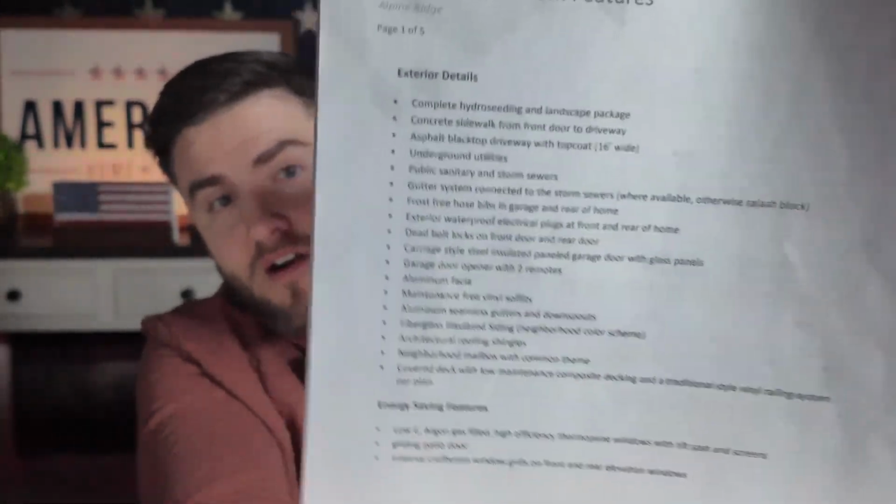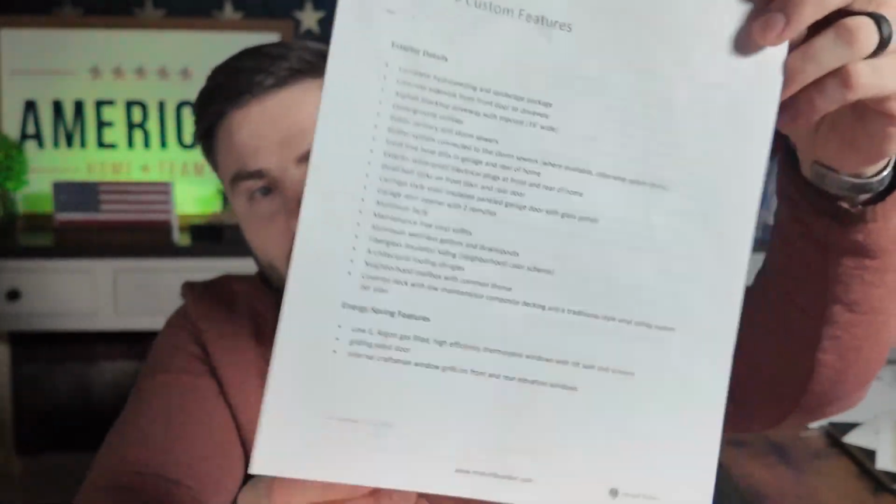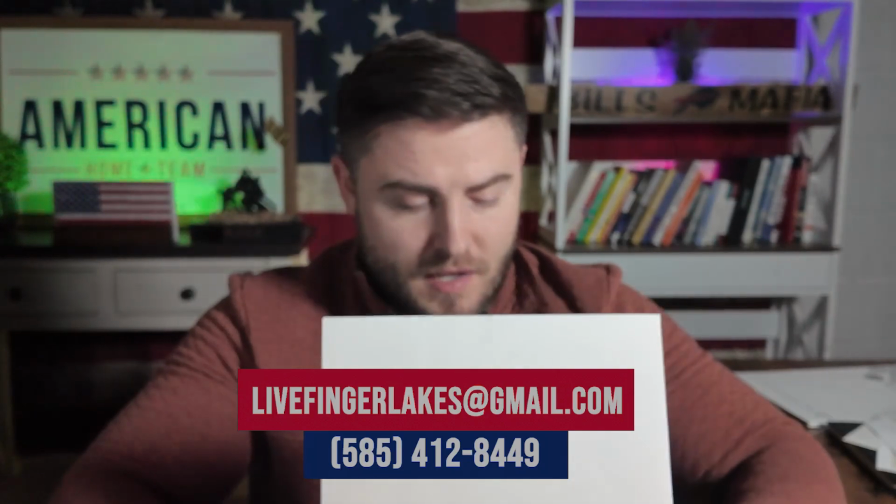Now, I won't go into this because there's a lot of them, but here is a list of the custom features that they offer in their homes. It's three pages, front and back, thick. It goes from exterior details, energy saving features, the framing, interior details, fireplaces, lower level details, flooring, bathrooms, plumbing, electrical, etc. Everything that you'll want to know is in this packet. If you reach out to the information on the screen, I'd be happy to get that to you and get you in touch with them.